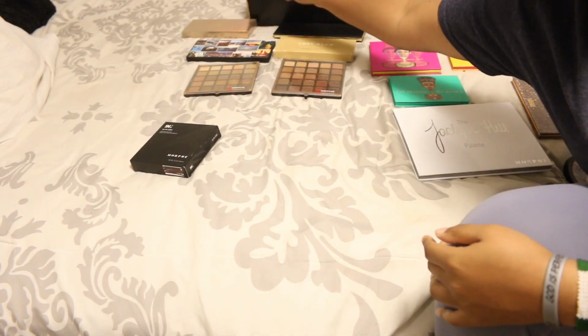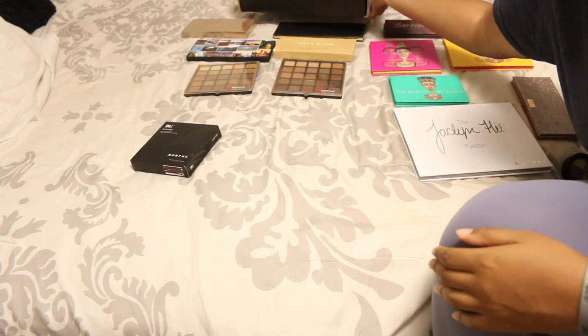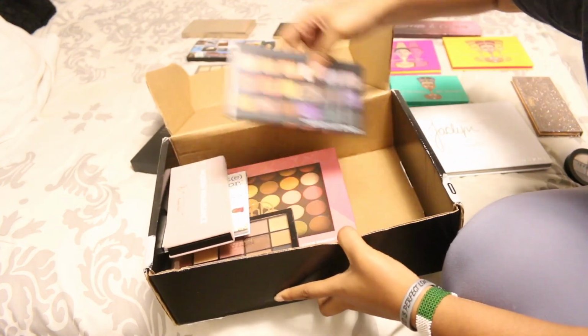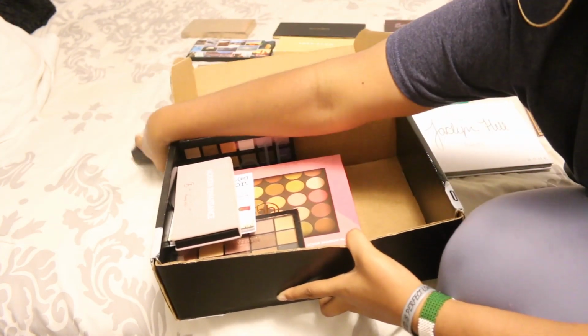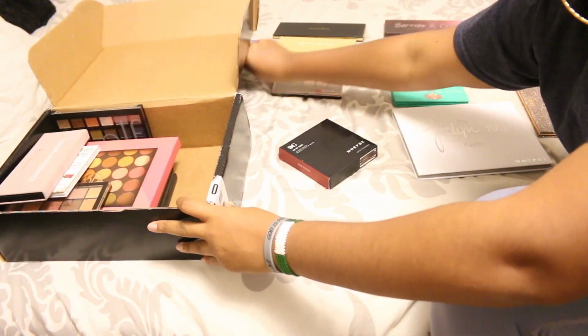Y'all, decluttering hurts. Let me just bring this. It's already heavy. This is my declutter box so far. It hurts. Just leave it to the side.